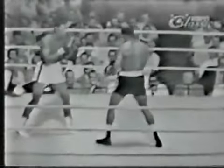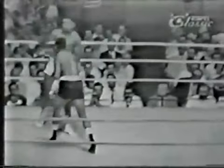Johnson working the body to slow down his faster opponent. Those long right hands of Clay are landing, but without too much steam, he's got no follow through on them. And equalizing things a little bit there. There's the bell ending round two. A good round. The crowd liked it.